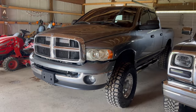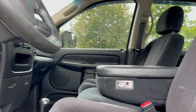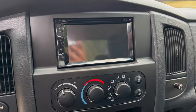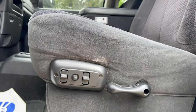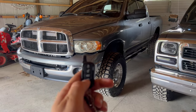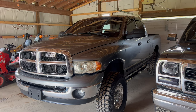It does have the six passenger seats, full power seats. It's got cruise control and amazing working AC and heat. It's got an Apple CarPlay system and all kinds of stuff. This truck actually even has remote start. That's pretty cool. You lock it, hold the key, giving it a grid heater cycle right there.